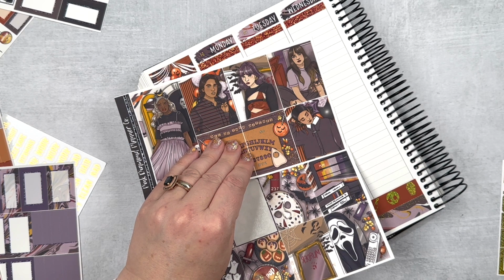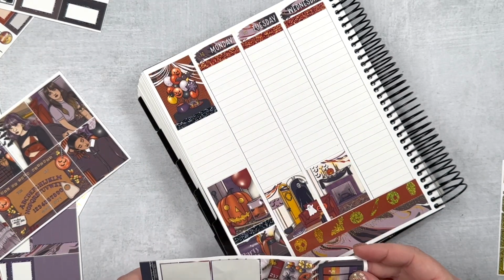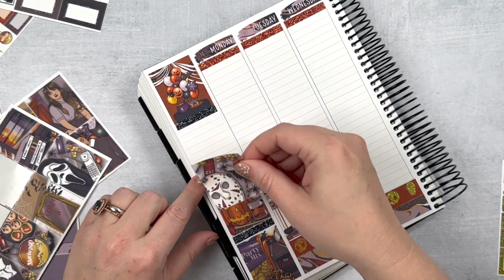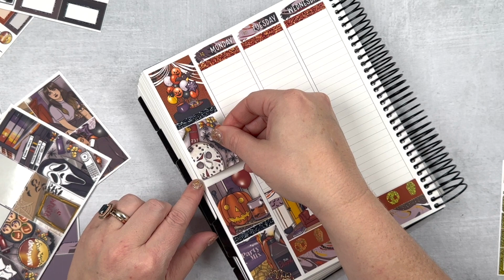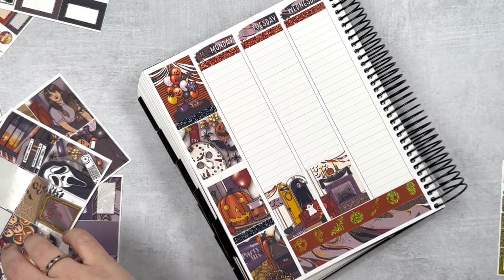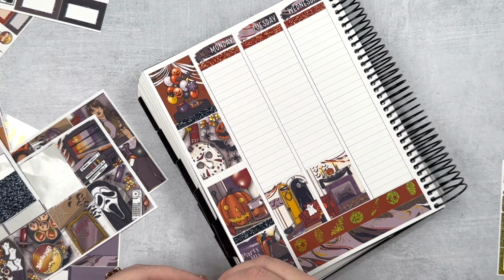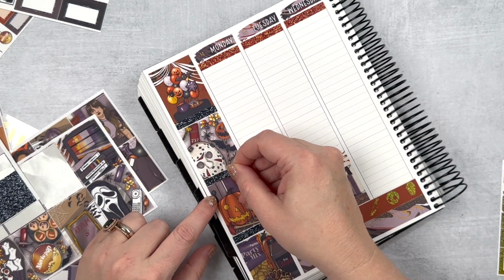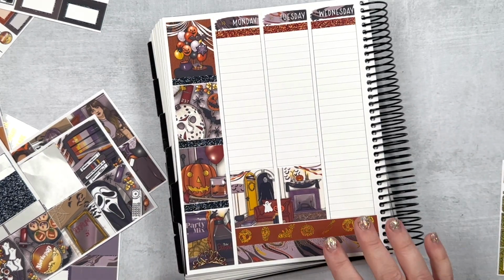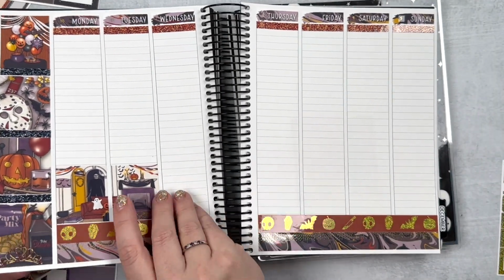Okay. Yeah, let's do this one. So I'm gonna get all of our double boxes figured out. Okay, so there's that, and then I can put the last glitter header here. Okay, and then our sidebar is done. Okay, perfect. Let's see. We have, okay, so we're gonna have something there.